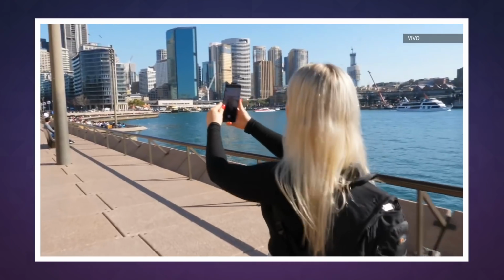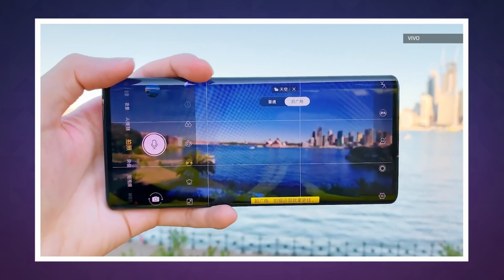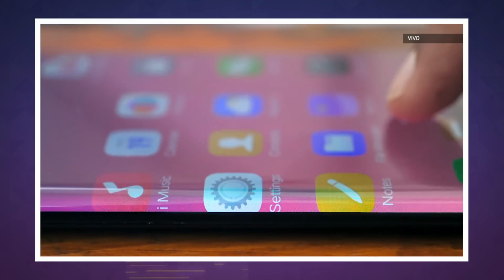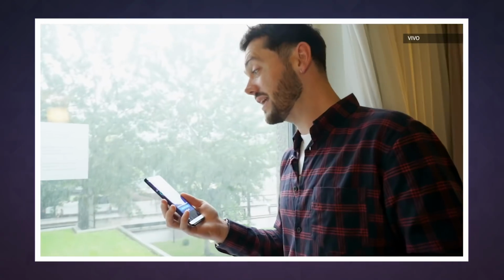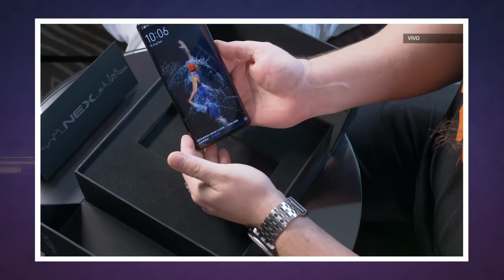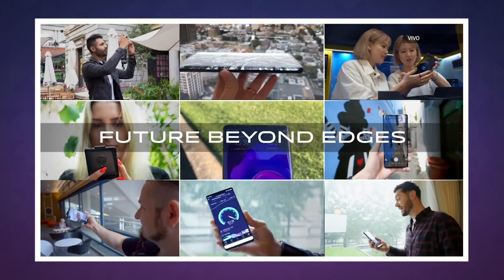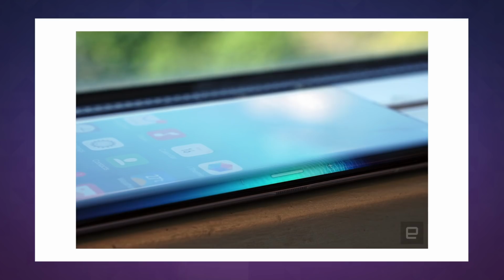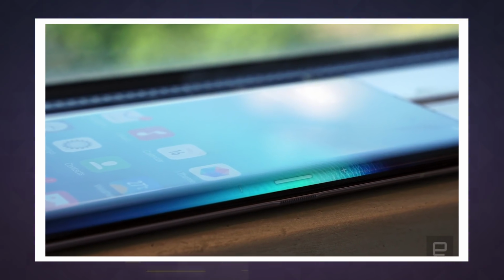Now, I'm not going to say that I'm sitting here staring at images of the NEX 3 shouting, "Why can't I have you?" But there's no denying it's a pretty nice looking phone. For one, it's basically completely bezel-less. It's got a very similar vibe to Samsung's Galaxy S10, in large part thanks to the way the screen curves over the edges. The 6.89-inch panel is what Vivo is calling a Waterfall FullView display, which takes up a stunning 99.6% of the front. It's actually pretty reminiscent of competitor Oppo's Find X, which we saw in July.